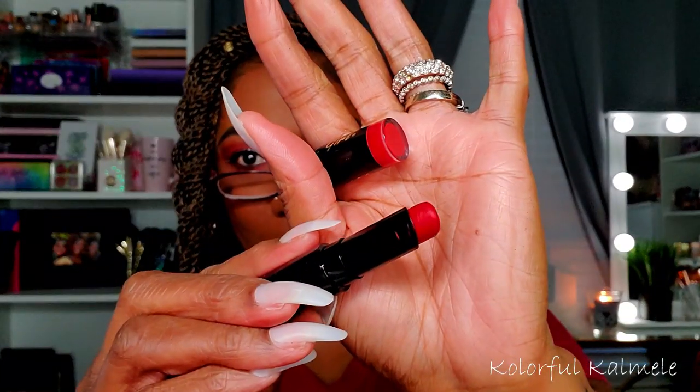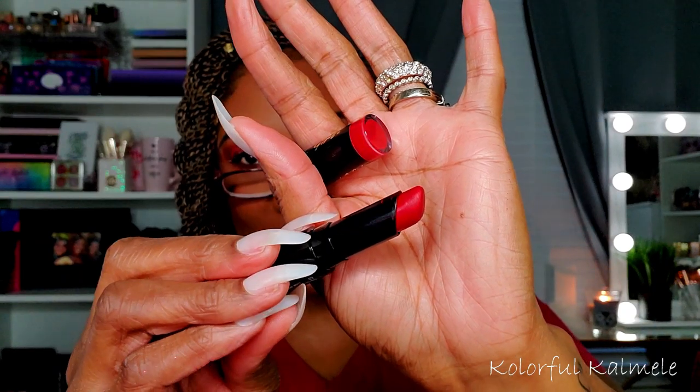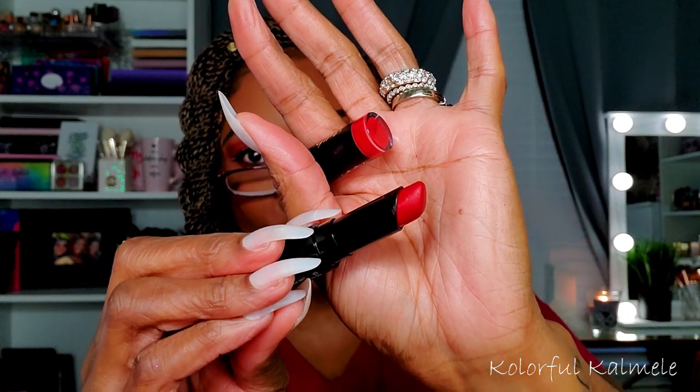Very, very pretty. Next, I have my LA Girl lipstick in the color Gossip. Y'all know I love my LA Girl matte lipsticks. Oh, look at that. Look at that. Just a classic, classic red shade. They're so comfortable. They are matte but not drying. I love my LA Girl lipsticks, okay?